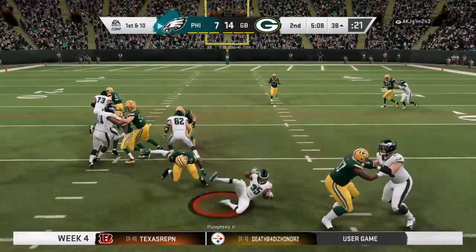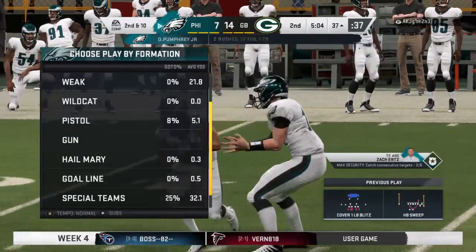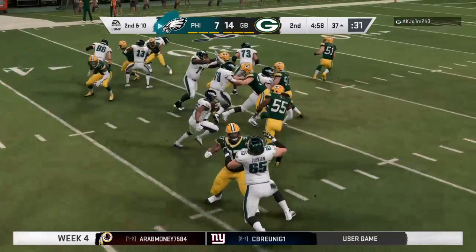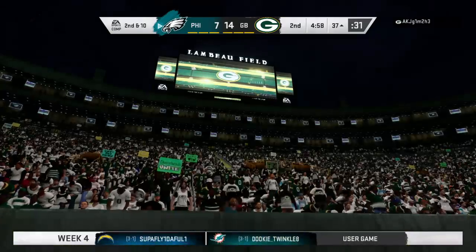They'll run here with Pumphrey. Trying to run inside, but nothing there. No gain on the play. It'll be 2nd down. Perfectly designed blitz right there. They took that one from the grease board to the field because they were able to free up their linebacker to get into the backfield and spill the play.